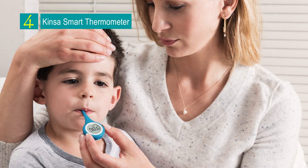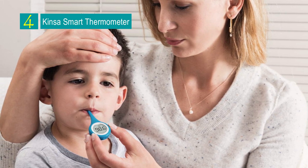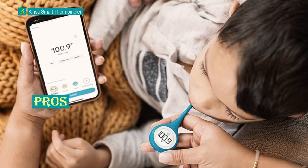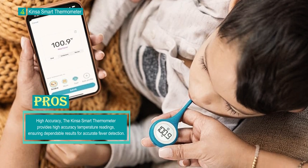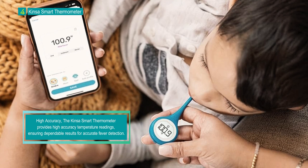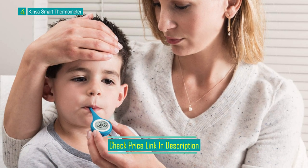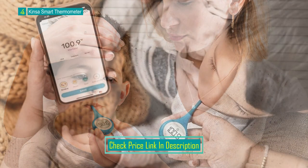Number 4. Kinsa Smart Thermometer. The Kinsa Smart Thermometer is an innovative and versatile temperature measurement device that combines accuracy with smart technology. With its advanced features and user-friendly app integration, this thermometer offers comprehensive health tracking and guidance for individuals of all ages. In conclusion, the Kinsa Smart Thermometer offers numerous advantages, including accurate temperature readings, smart app integration, and age-specific guidance.